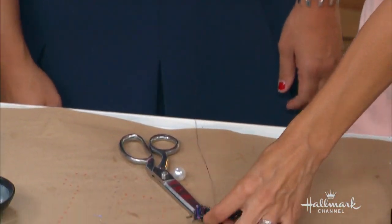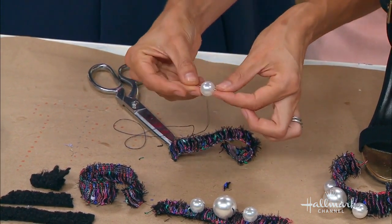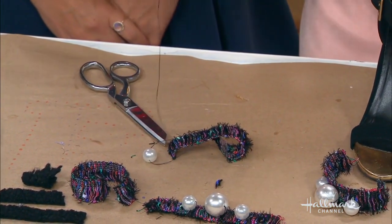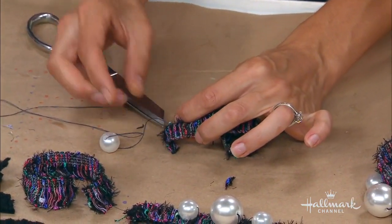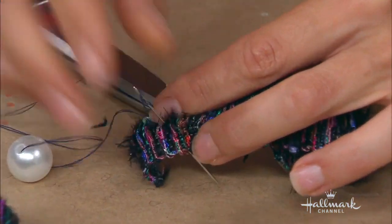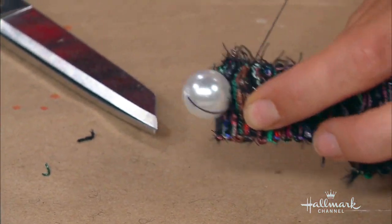Okay, so here we're going to come up. Now we just take our bead and drop it right in, making sure that you've got it in there. It's a magic bead. And now you can see where it came up. I would recommend going back down to a similar place. You don't want to move over too far. Just go right back down, and that way it centers it right there.